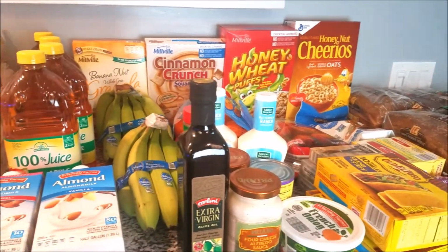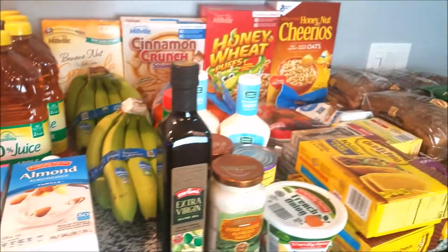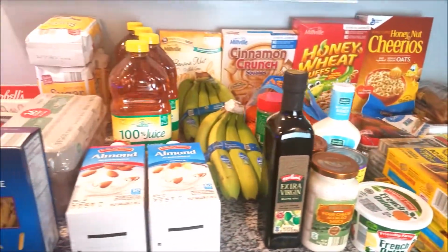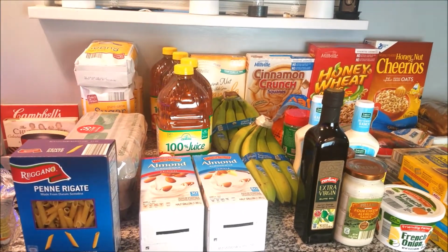I have also, what else? Let me see if I got everything. Yep, that's everything from Aldi and Walmart. So you guys like me to share my hauls, and I guess it's time to put this stuff away. So let's put it away.